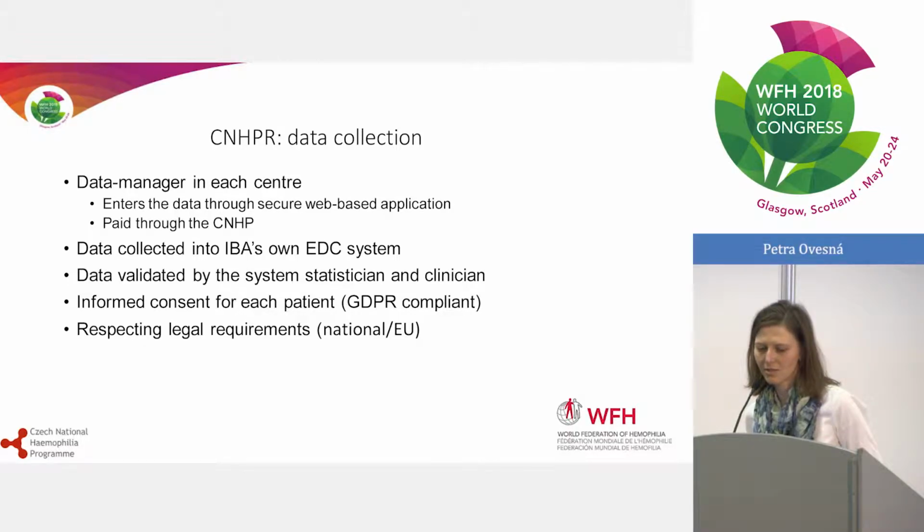We have the registry database. The database is running in our own electronic data capture system developed by our institute. Each patient has to sign informed consent, respecting legal requirements, including the hot topic GDPR.